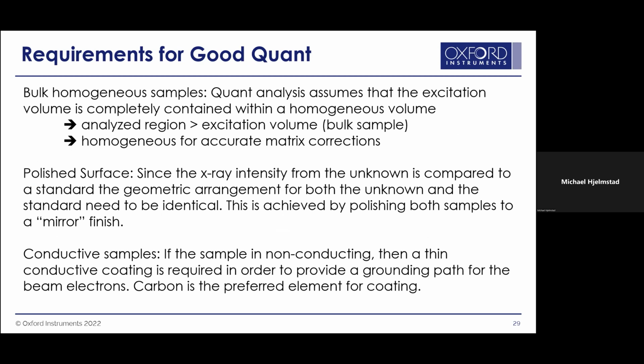What we want to do is make sure we have a homogeneous sample within the interaction volume, okay? I'm not asking the whole sample be homogeneous, that's impossible. What I mean is there's an assumption in the software that where your beam's interacting is one homogeneous composition. That's how we do the pulse pileup correction correctly. That's how we do the matrix corrections correctly. And if you don't have that, then basically you can't take a lot of accuracy away from your quantitative analysis.